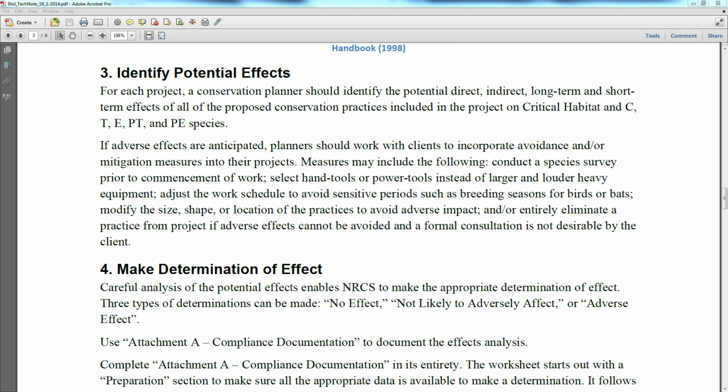You then need to determine the potential effects. These need to be direct effects, indirect effects, long-term and short-term effects of all the proposed conservation practices included in the project. Effects need to be determined for critical habitat and/or the species of concern. So, for example, let's say you have a conservation plan that includes micro-irrigation, conservation crop rotation, cover crop, tree shrub site preparation, and windbreak shelter belt installation.